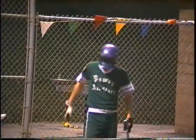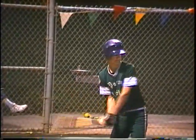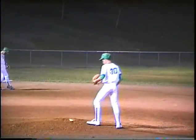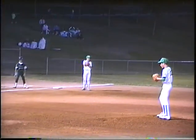So 1 down in the top of the 2nd inning. Green team up 3-0, but they are threatening here with the bases loaded, and their cleanup hitter at the plate. Here's the pitch from Jason Wanstreet, a curveball, a little low, 1 ball, 1 strike. Jason Wanstreet checking the lead of the runner at third base. Here's the delivery. Curveball, just a bit high.